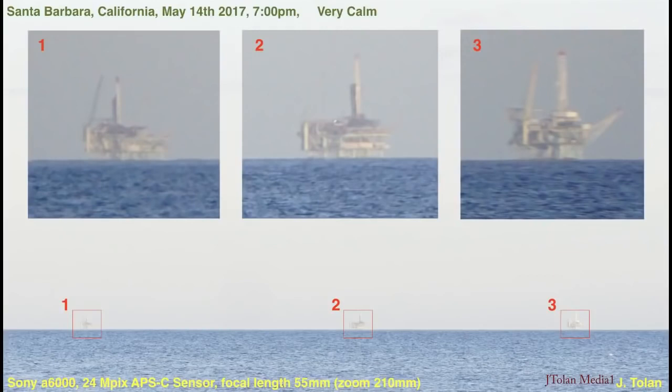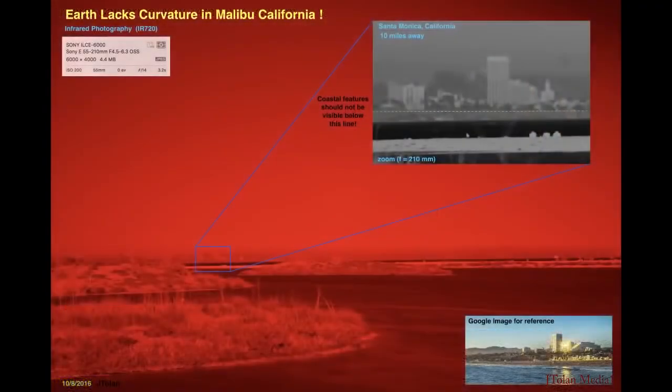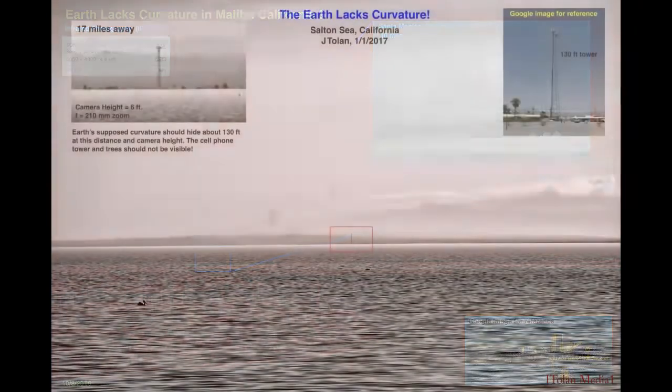I began to realize I need to see through fog and haze, because at the coast it's usually hazy most of the time. I got into infrared photography. This is a 720 nanometer filter for my DSLR camera, and I was impressed. It seemed to work better than visible.